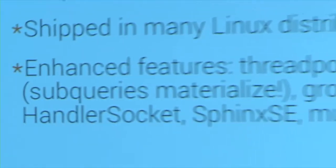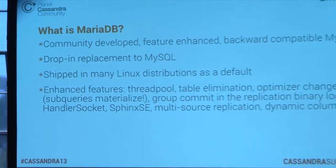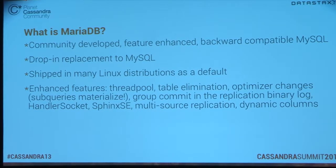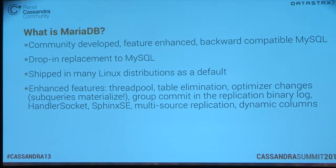So, since only one person here has heard of MariaDB before, what is it? MariaDB is a community-developed, feature-enhanced, backward-compatible version of MySQL. It is a 100% drop-in replacement to MySQL. If you are running Linux, like Fedora or Ubuntu or SUSE, lately, many of them, when you just do a yum install or a zypper install and ask for MySQL, you're getting MariaDB by default. So it's a new default.